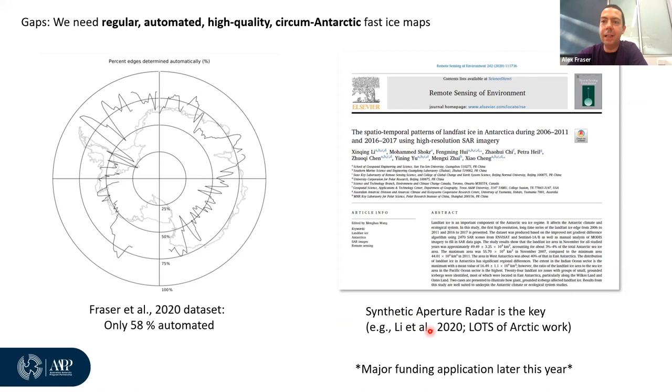And I think synthetic aperture radar holds the key to this. And there's been a whole lot of work, for example, this Lee publication in 2020, which again was semi-automated mapping of fast ice using SAR imagery. There's been a lot of Arctic work, especially by Andy Mahoney and a lot of other authors up there. So we're hoping to draw on this community, and I'll be applying for some major Australian Research Council funding later this year to really start mapping Antarctic fast ice in a regular and automated way.